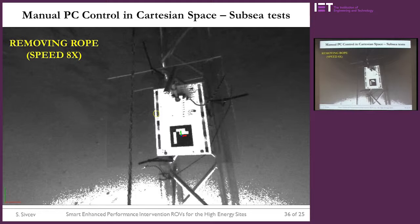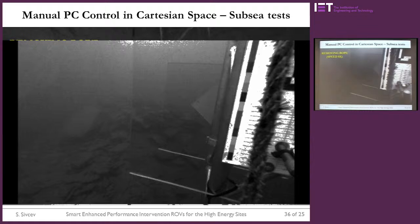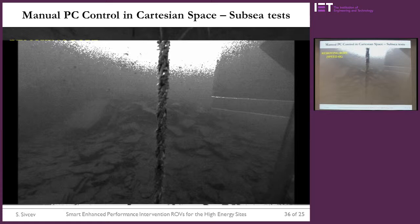So it's implementing what already exists in industrial robotics on subsea robotics. Here's some examples. We're operating just with the inverse kinematic engine to clear a rope out of the way of a target, so we can then try automatic visual servoing on the target.